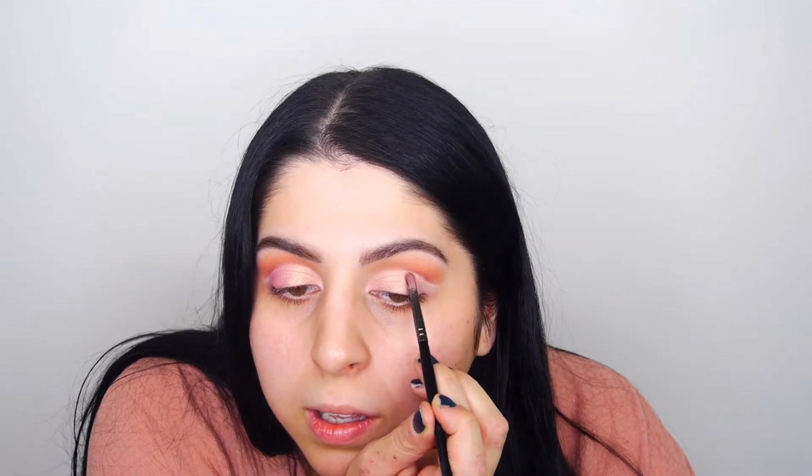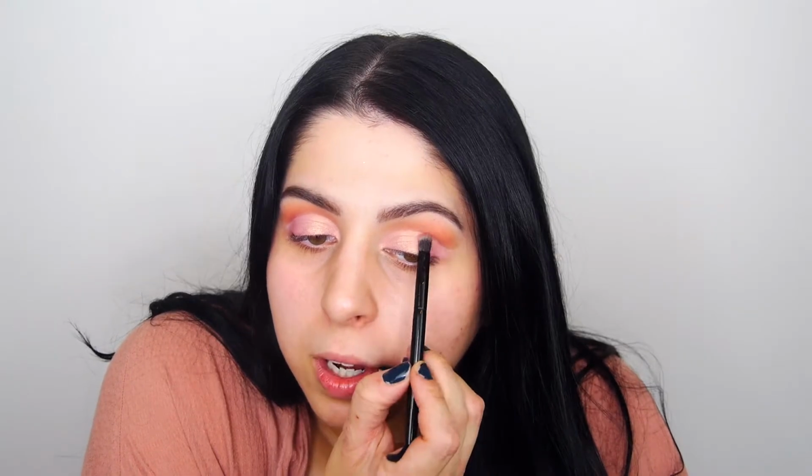Oh my god, this eyeshadow is so pretty. I cannot. ColourPop, I love you so freaking much. I'm gonna jump over to the Carly Bible palette again, and I'm gonna use this color right here. I wish that they had names. That is kind of a pet peeve that I have with palettes when they don't have a name. So I'm just kind of popping that on the outer half. So I'm gonna take the highlighter from the palette and I'm gonna pop that more on the inner corner.